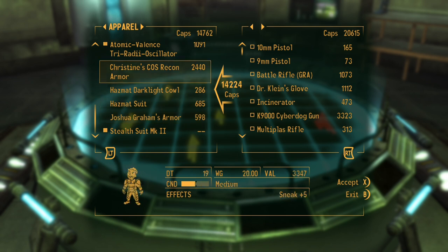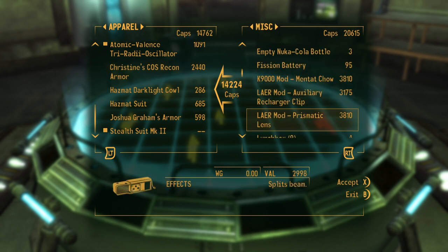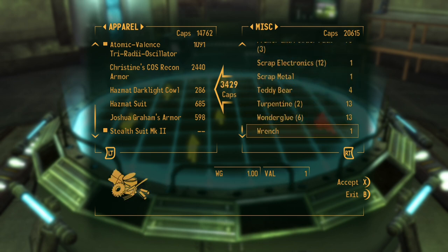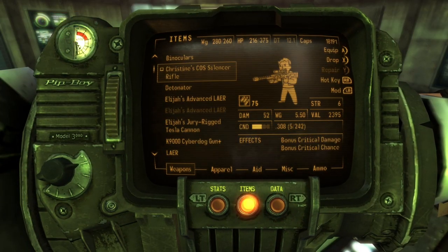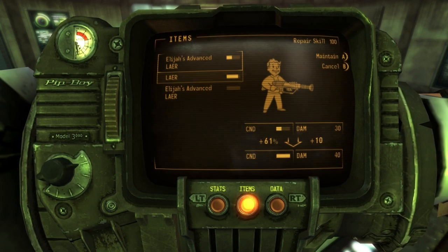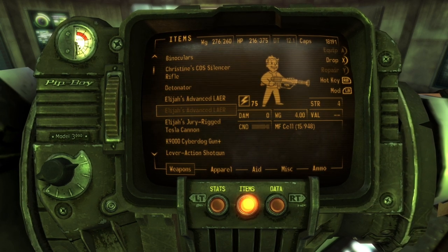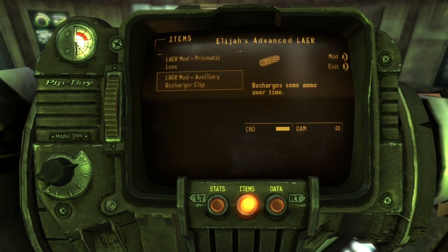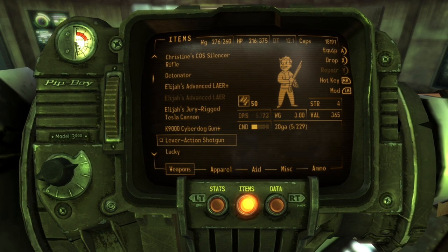The COS recon armor. Sneak plus 5. Let's go back to this miscellaneous. I need this. That, that, and that. Let's accept that for now. How much overweight am I? I'm still pretty overweight. But I'll just sell that. So that recharges ammo. That's nice. There's still some weight down.